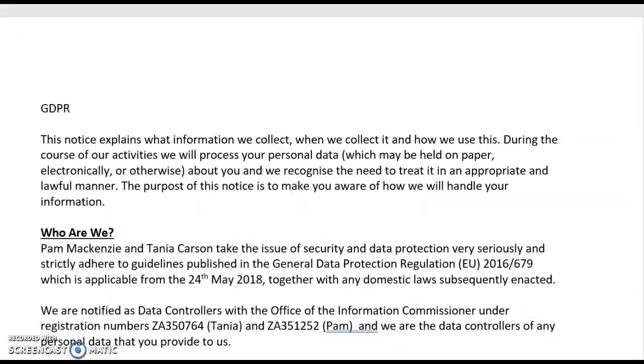So what we've decided we're going to do is that our current tenants are all going to be asked to sign this document, to prove that they've seen it. In each of our houses we've got what we call the yellow file, which is the house file, which has got pertinent information in there like the EPC and the gas safety certificate and things like that. And we're going to put a copy of this in that.